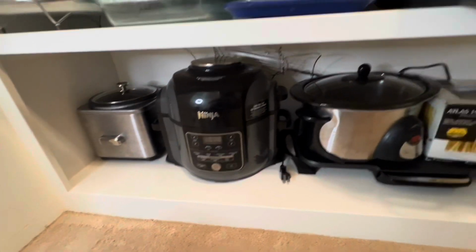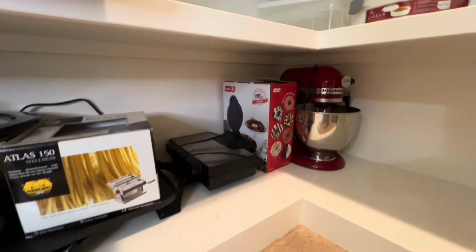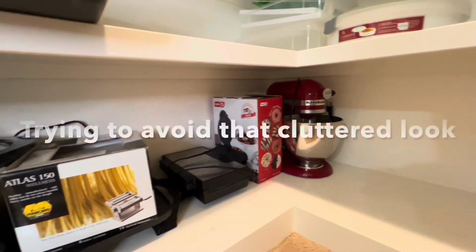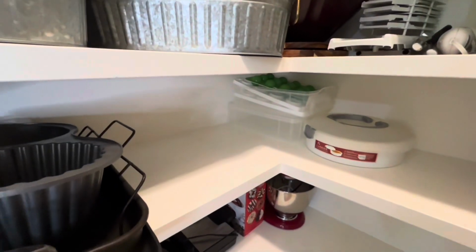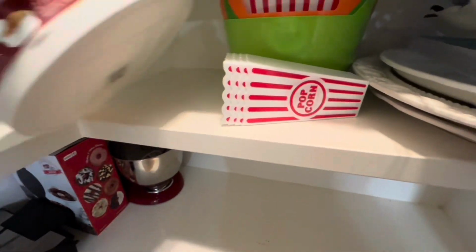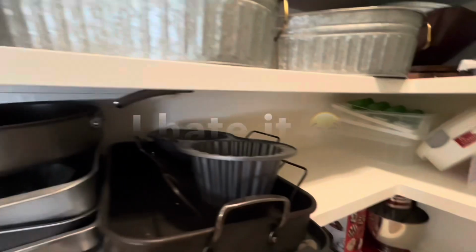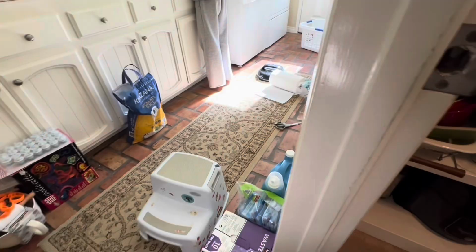Okay, so we got all the small appliances to fit here. I could make even more room by piling them up on top of each other, but I have this empty spot and not very many empty spots left. And I suppose I could put this that way. And then I still have this cleaning stuff to put away, but I wish I could put that under somewhere else.